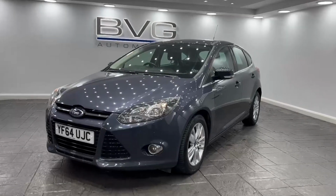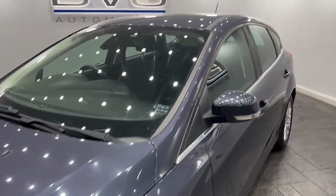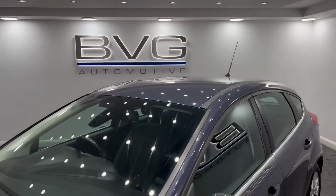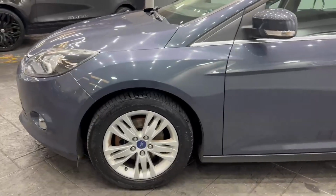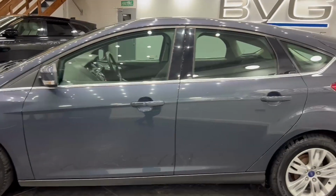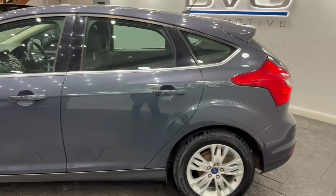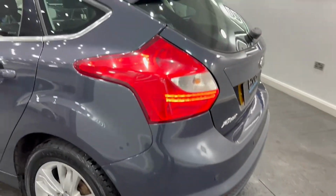Welcome to BVG Automotive. This is the 2014 Ford Focus 1.6 TDCi Titanium Navigator, finished in sleek gray with a comfortable cloth interior. From the side, the aerodynamic lines give it a smart, efficient profile. Electric folding mirrors and a practical 5-door layout make it a great all-rounder for city driving and beyond.